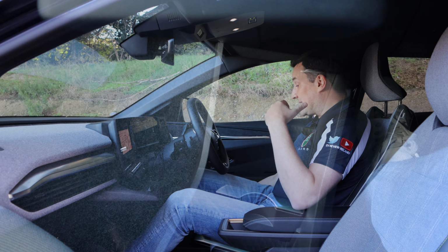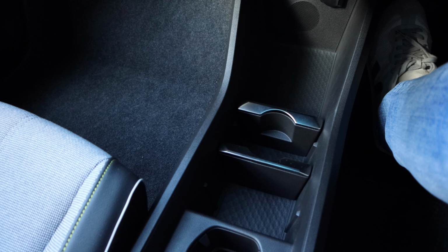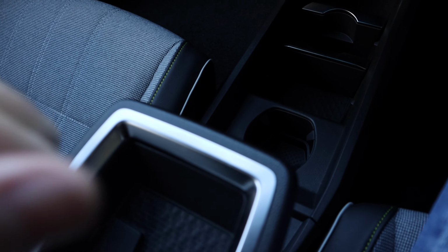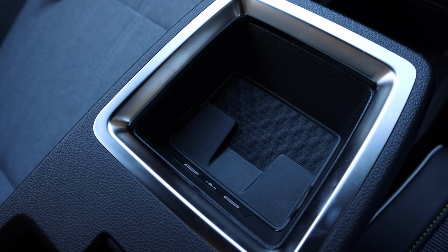Decent sized door bin, it's carpeted, the full footwells are all carpeted, and then you've got that center console for all the storage areas. You've got a 12 volt, you've got 2 USB Type C's in here.